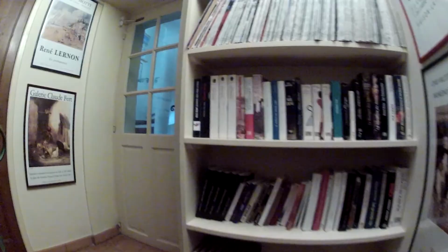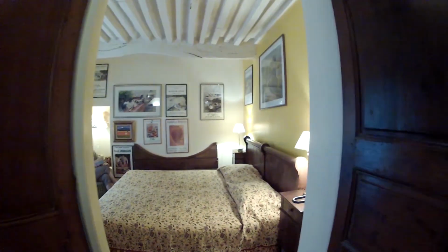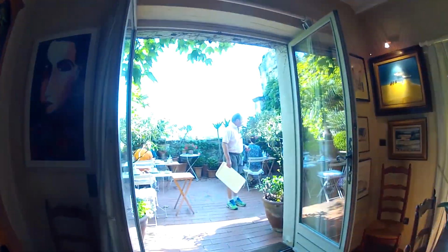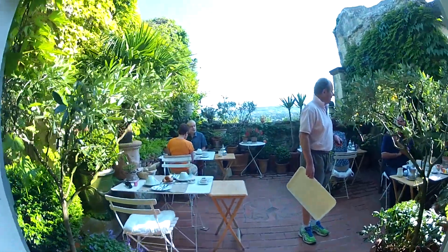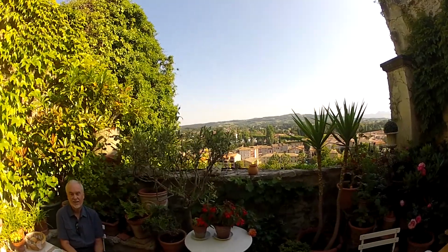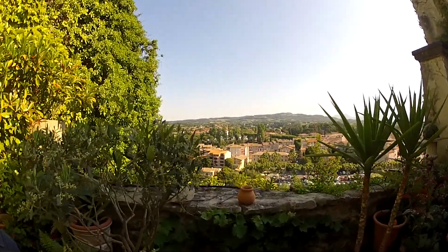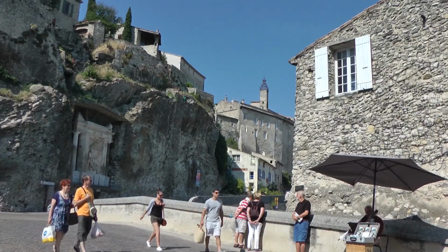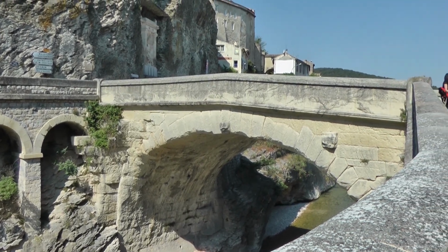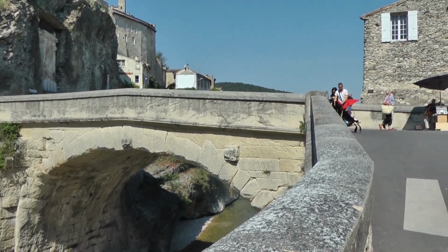Our room was on the next floor. Small but comfortable. The breakfast area, with its view of the town, is a pleasant place to start the day. Coming down from our B&B to the lower town and crossing the old Roman bridge, we went to the busy weekly market to stock up on some cheese.